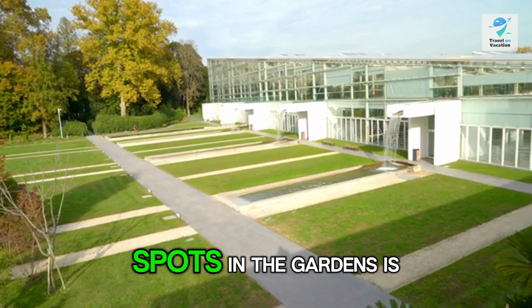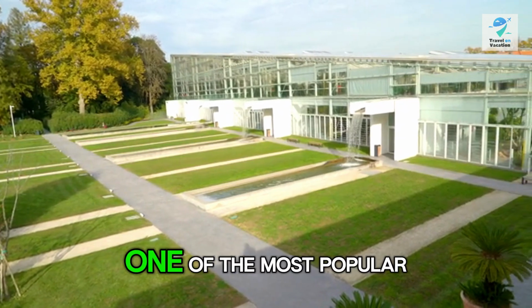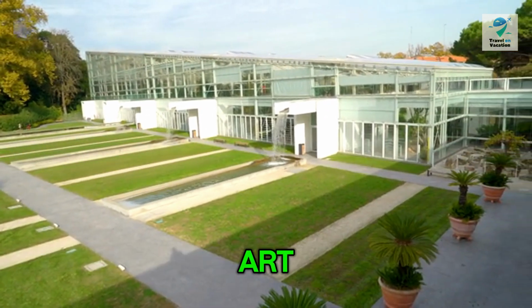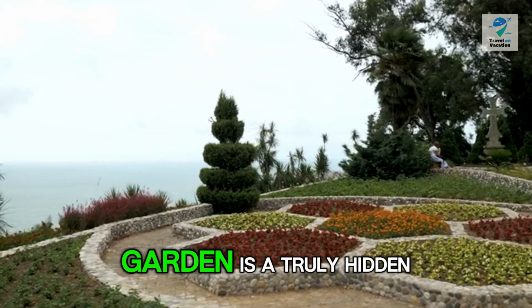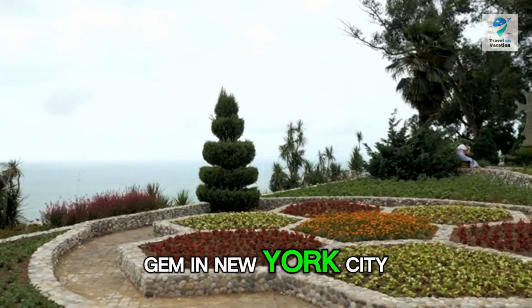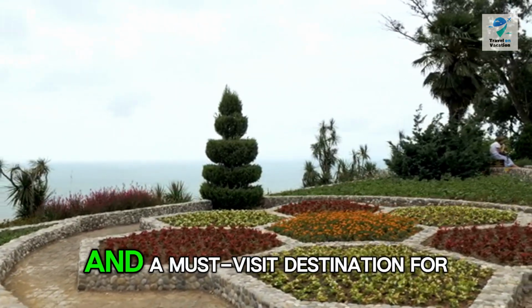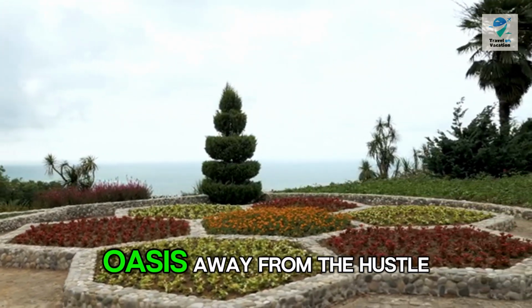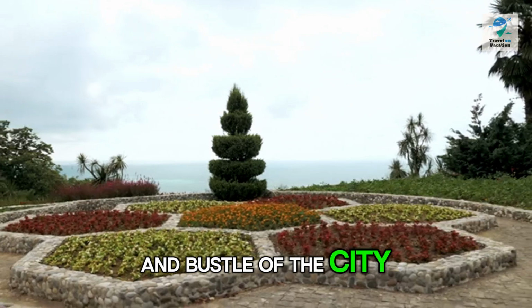One of the most popular spots in the gardens is the Glinder Gallery, a contemporary art museum that hosts rotating exhibitions of modern art. The Wave Hill House and Garden is a truly hidden gem in New York City and a must-visit destination for anyone looking for a peaceful oasis away from the hustle and bustle of the city.